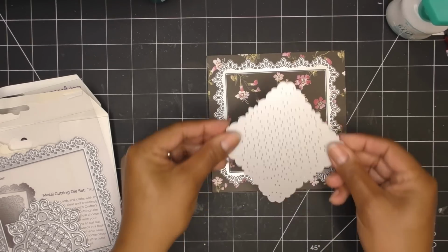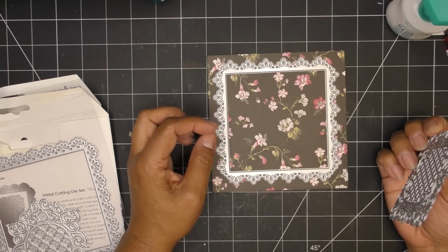So what I'm going to do is grab some gold paper, because we'll do this one in gold. I don't know what I want to do this one in. Do we want to bring in some pink?